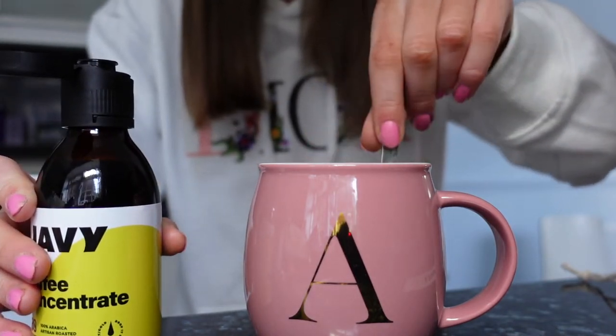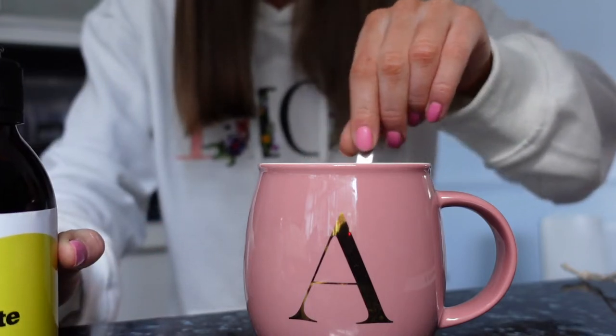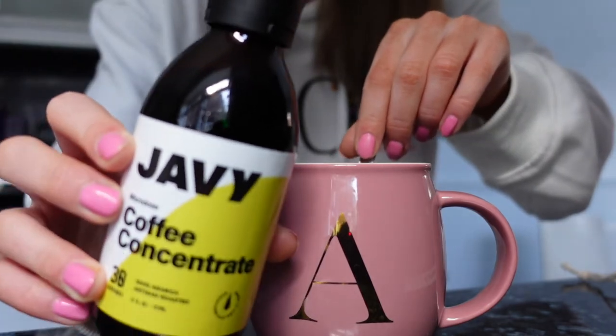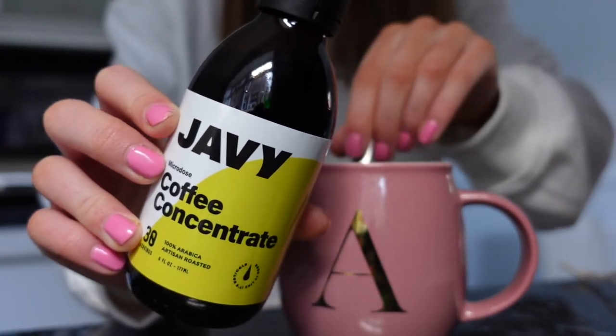I can't see how this is for now, because obviously I'll take it to be too strong. But oh my god, this bottle is so cool. It's a glass bottle as well. Aren't glass bottles so satisfying?